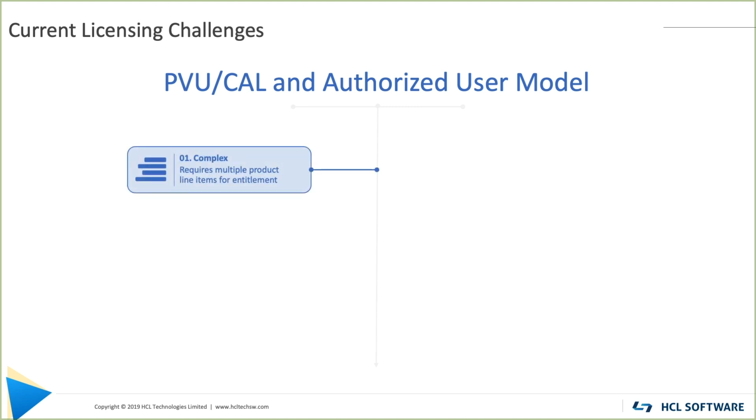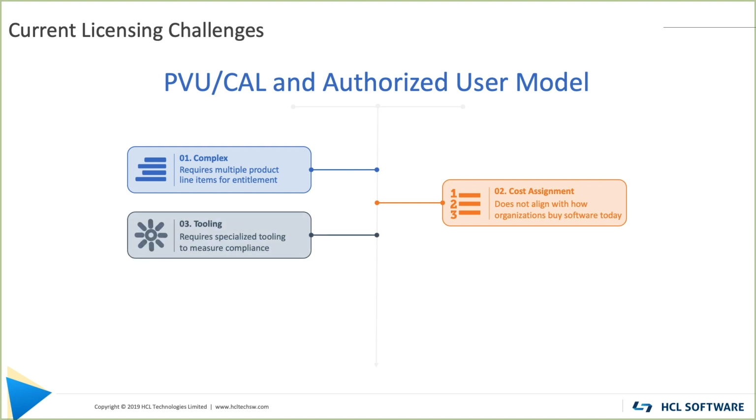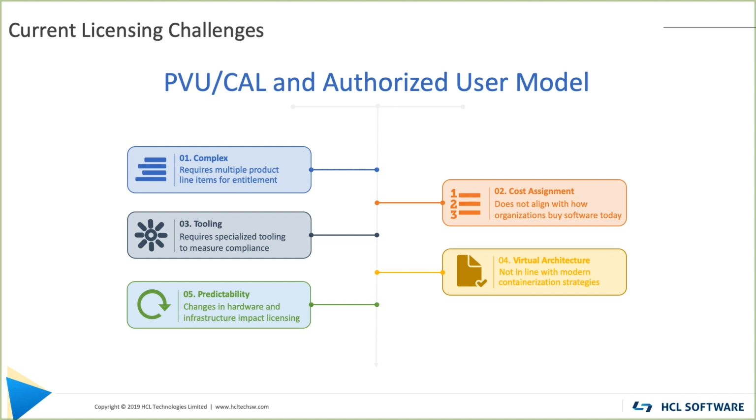It's complex. It requires multiple product line items for entitlement. It does not align with how organizations are buying software today. Requires specialized tooling to measure compliance, such as ILMT, and is not in line with modern containerization strategies. Changes in customers' hardware and infrastructure impacts licensing count and cost, making renewals unpredictable.